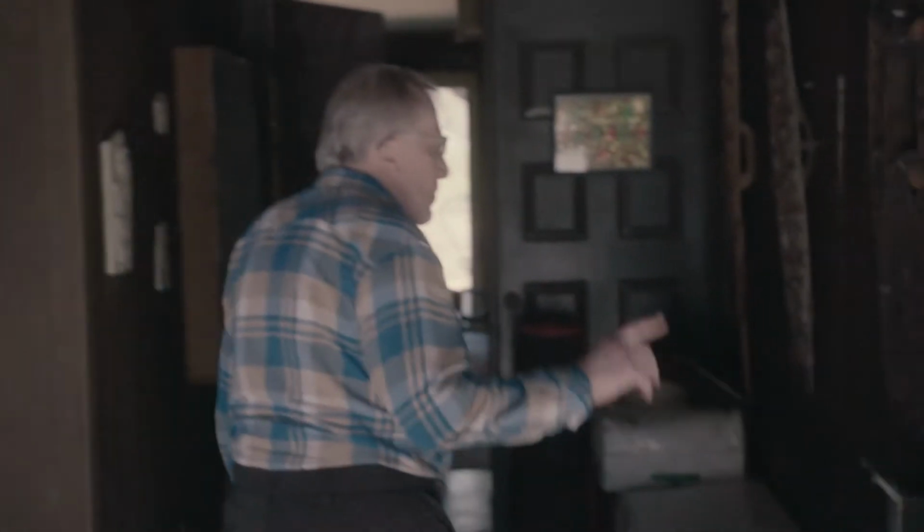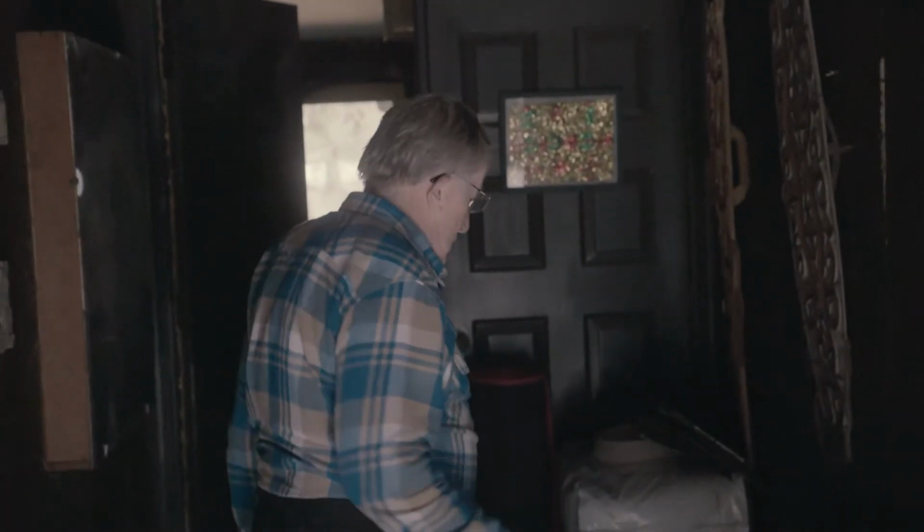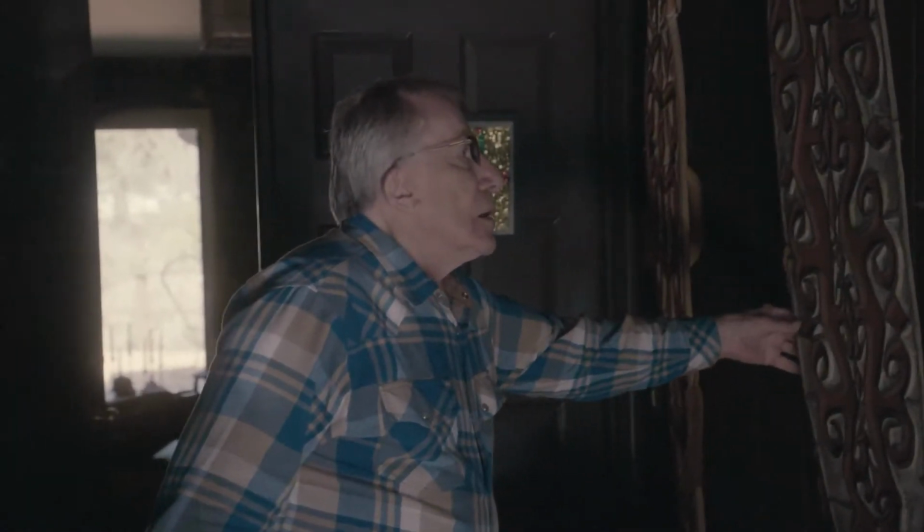These are from the Asmat people in West Papua. It's a vast area of swamp on the southern part of the island of New Guinea, and it's all swamp.